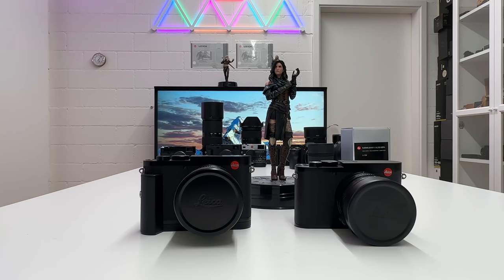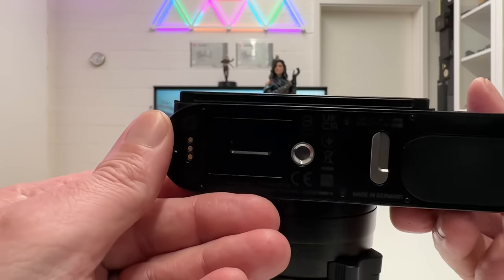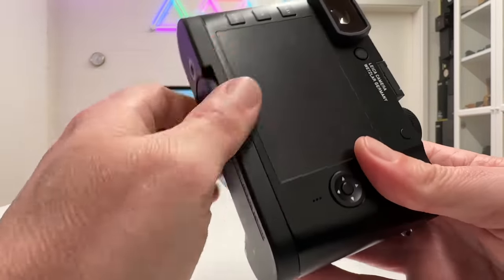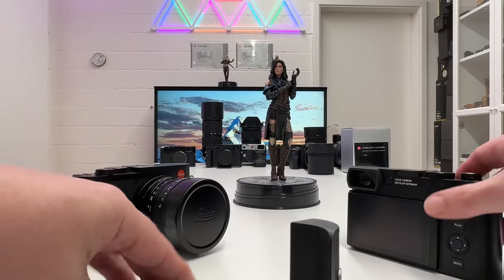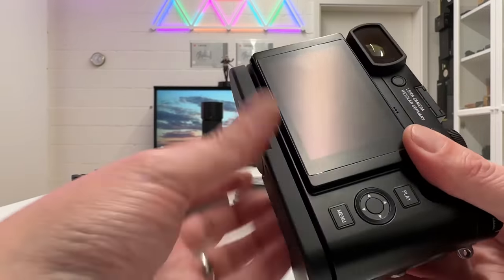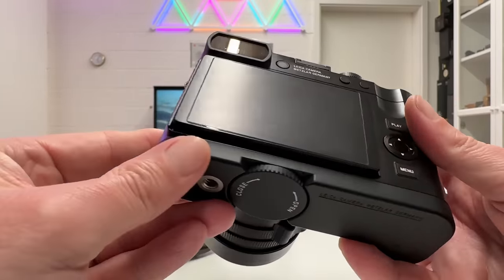In the next chapter of this video, I want to compare the camera bodies. And the first remark I want to make is that the dimensions of the Leica Q3 camera body are exactly the same as the ones on the Leica Q2. And guess what? I can prove it. So let's remove the hand grip here. And I will show you now that the hand grip for the Leica Q2 and Q2 monochrome exactly matches the Leica Q3 camera body, which is quite convenient, of course, because that means you can continue to use your old hand grip. I come to one caveat in a moment.